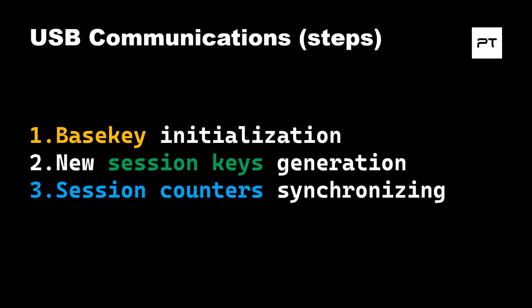The only usage of the smart card in these dispenser models is USB communication with the ATM PC, which is in the upper part. It consists of three following items. The first one is base key initialization. It is required when old session keys or a base key were leaked or lost somehow. The next item is new session keys generation. This step I can call rolling keys at their maximum. And the next item is session counters synchronizing.